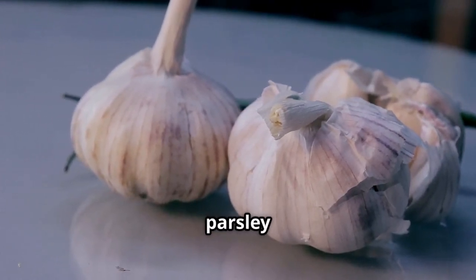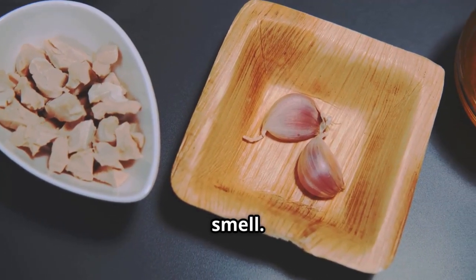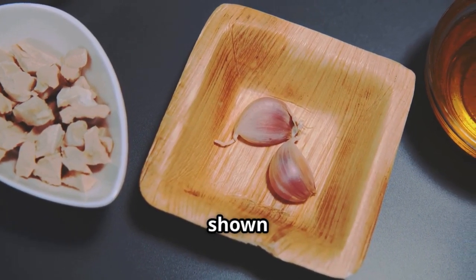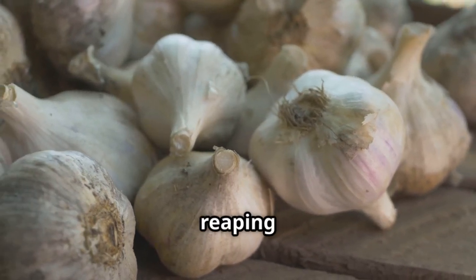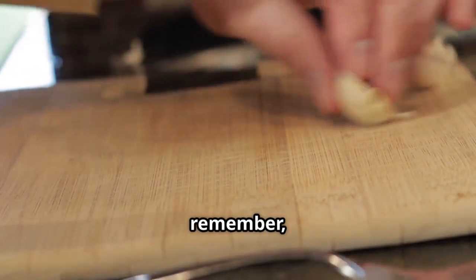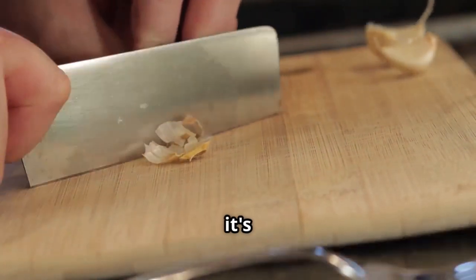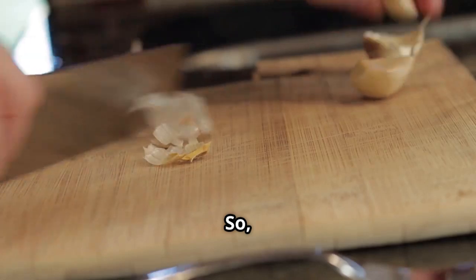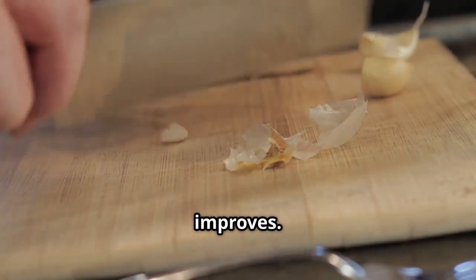If you're worried about the strong odor, there are ways to mitigate it. Chewing on fresh parsley or mint leaves after consuming garlic can help neutralize the smell. Drinking a glass of milk has also been shown to reduce garlic breath. So don't let the fear of bad breath stop you from reaping the benefits of this powerful natural remedy. And remember, consistency is key. The benefits of garlic are best realized when it's consumed regularly. So, make it a part of your daily routine and watch as your overall health improves.